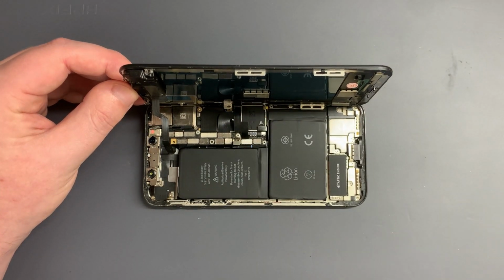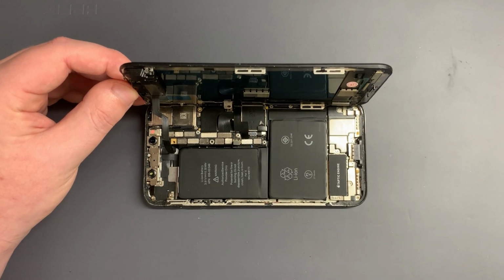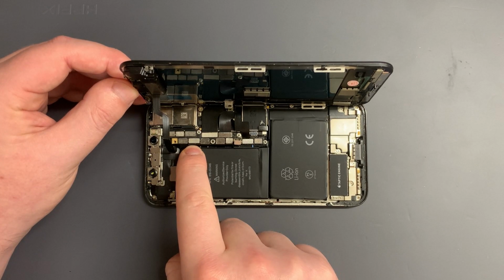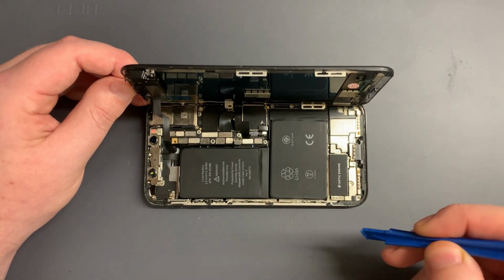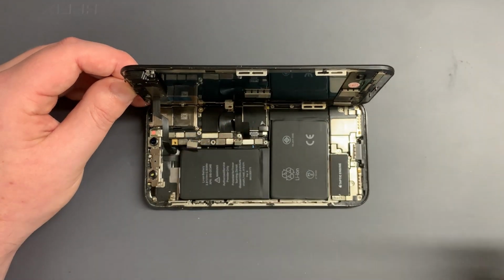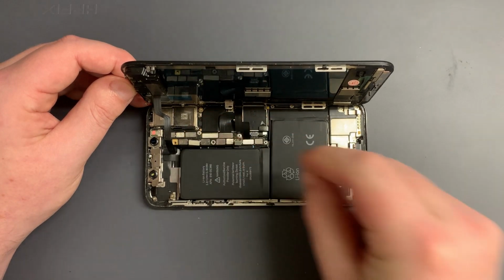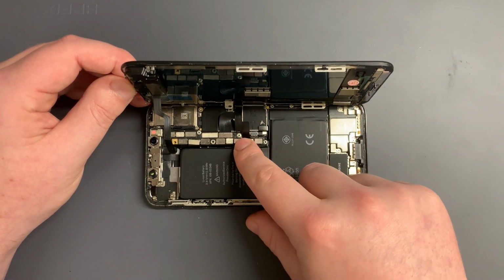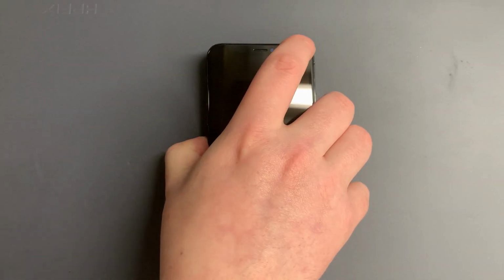So that's disconnected now, so we're safe to disconnect anything else. If you follow this cable here, it's that connector there. So I'm just going to disconnect the earpiece speaker. There we go. Now that we've disconnected the earpiece speaker, I'll just bend it back slightly. And I'll just reconnect the battery and we'll try again to see if we can get it to come on. So let's give that a whirl.